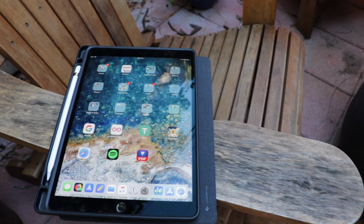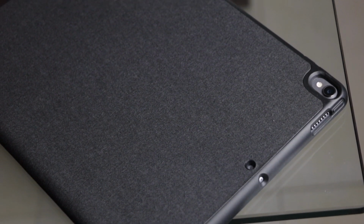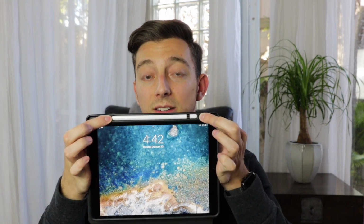Now I really like this case because for one, it has all those features I'm talking about, covers fully front and back, and all the corners are reinforced so that if you drop this iPad or anything like that, you know that it's going to be safe in here. And the second biggest thing that I really liked about this case was there's a slot to put your Apple Pencil right there next to the screen.